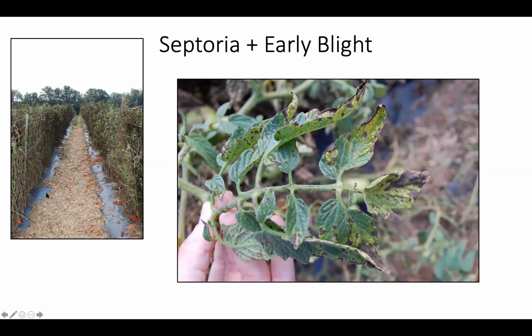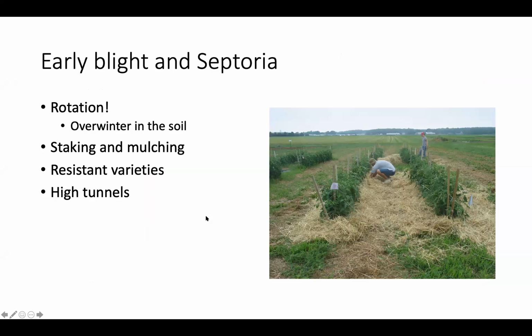This is both early blight and septoria in a very favorable season. And you can see that this farmer did everything right in terms of mulch to keep the soil from splashing up onto the plants, and staking to try to keep the leaves drier. But in some very favorable rainy seasons, you could really get a lot of damage from septoria and early blight. So again, rotation is key.